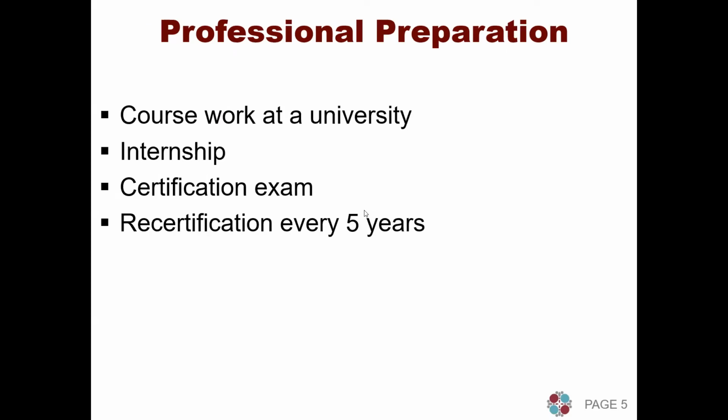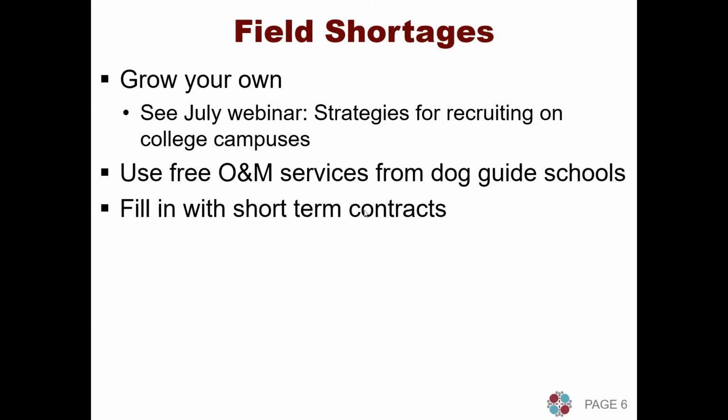So how do O&M professionals become qualified to provide services? They complete coursework at a university program, they complete an extensive internship, and they pass a certification exam. They also have to recertify every 5 years. We recognize that there are many shortages of orientation and mobility specialists across the country. This is not isolated to one particular area of the country.